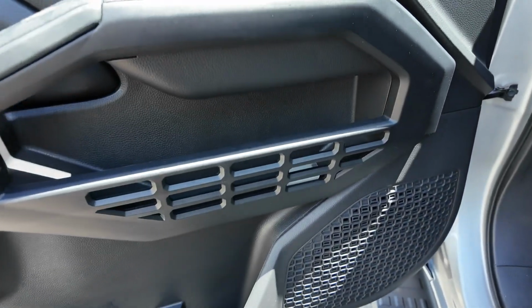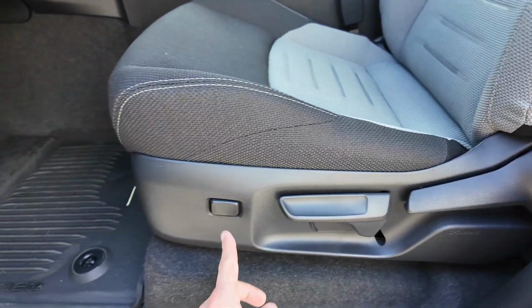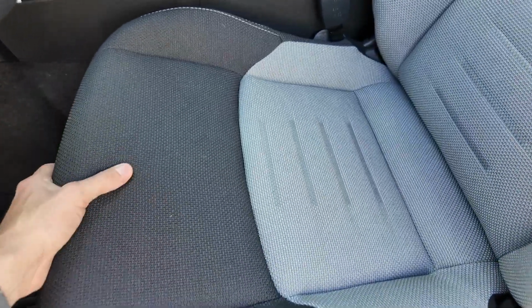TRD name written out, and then a little bit of storage throughout the door pocket, and then all manual controls on the seats. We have our recline up and down. You do have your lumbar support, and then the bar for forwards and backwards movement. The fabric is pretty nice looking overall.